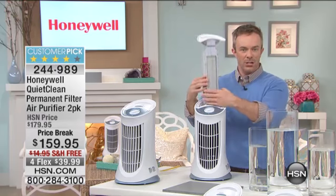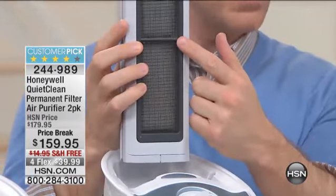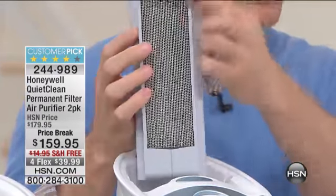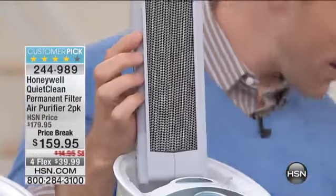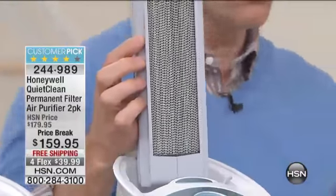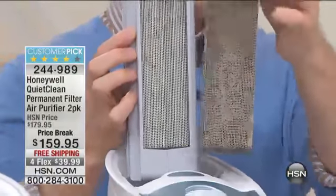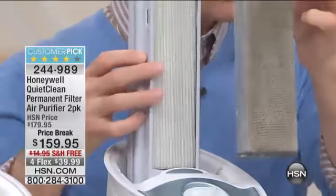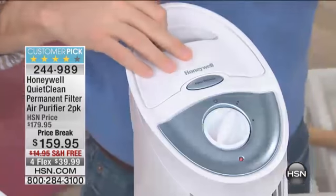Three layers of purification. You'll notice you have the pre-mesh filter to trap the large dust and dander particles. You can wash and reuse this. Then you have this patented IFD filter. Look how dense this honeycomb is. It can trap so much dust, pollen, and mold spores. After a few months, you'll pull it out and you'll see it look like this. You might be a little disgusted, but be proud of yourself, because what's trapped in this filter would normally be trapped in your body, in your upholstery, or around your house.